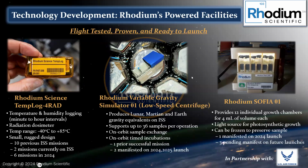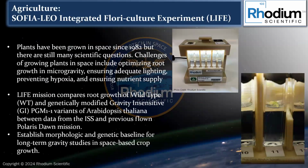And that's one of the hardware that can be available for use. And the current experiment that we're using that for aboard the ISS is the Sophia Leo Integrated Floriculture Experiment, or LIFE. This is a pretty fun one that I'm excited to see, as we've been getting images from it on a daily basis, twice each day, from the ISS.